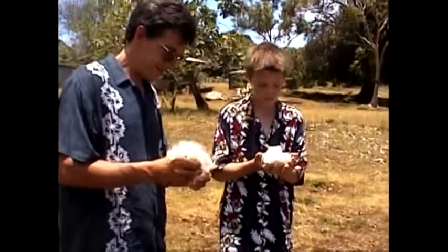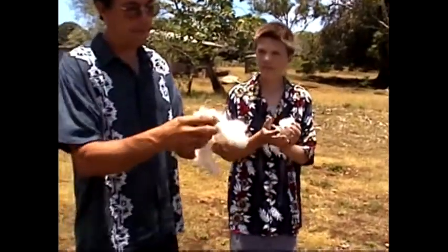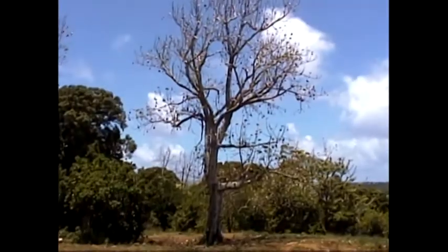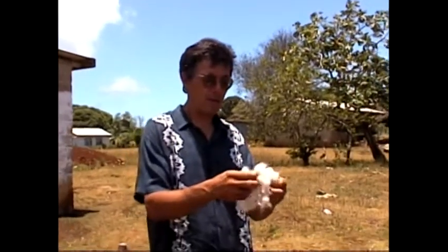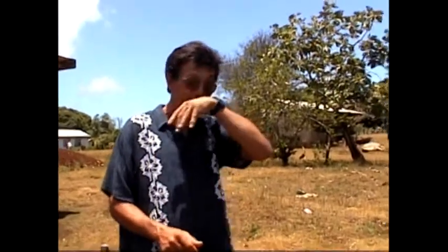Oh, it's blowing in my face. Whew. Tongan cotton here, also known as kapok. Here's the tree from which it comes. And we ate on a beautiful woven mat on the floor with all our things, and they will eat after we left. I hope they're eating now because they had to wait a long time.